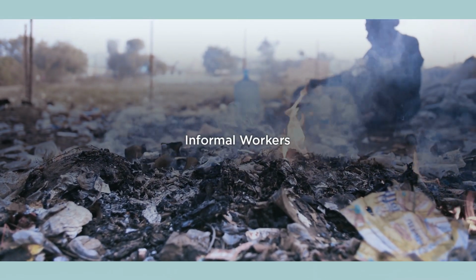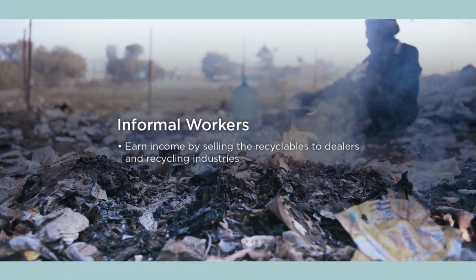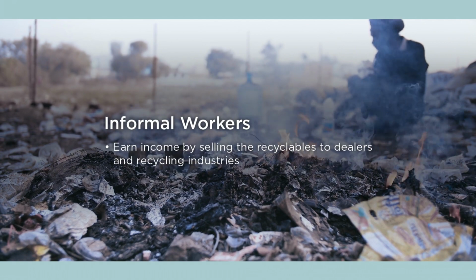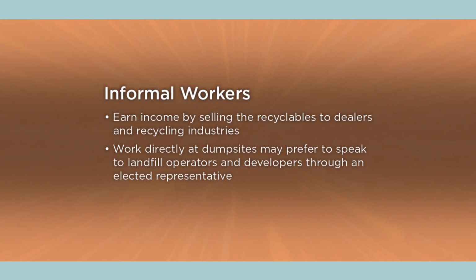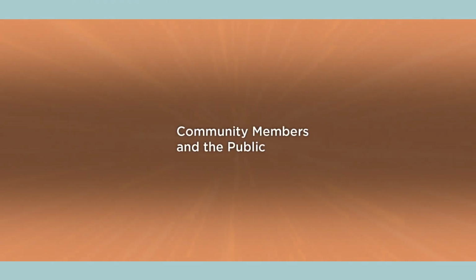Informal workers are one key stakeholder group. Informal workers earn income by selling the recyclables to dealers and recycling industries that work within the formal private sector. They often work directly at dump sites and may prefer to speak to landfill operators and developers through an elected representative. Involving informal workers can lead to their formal employment as government workers or with private waste haulers when an open dump site closes. Community members and the public are another key stakeholder group.